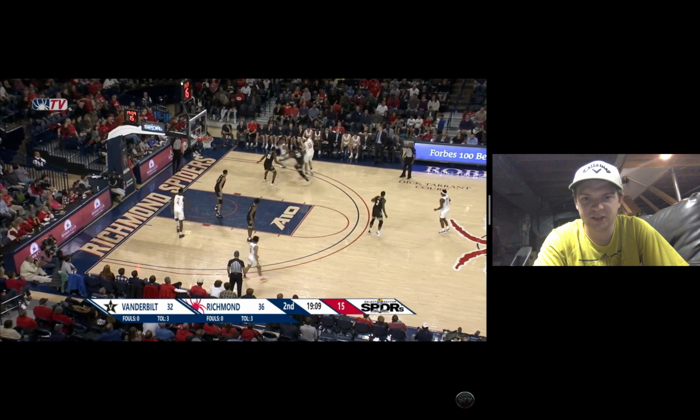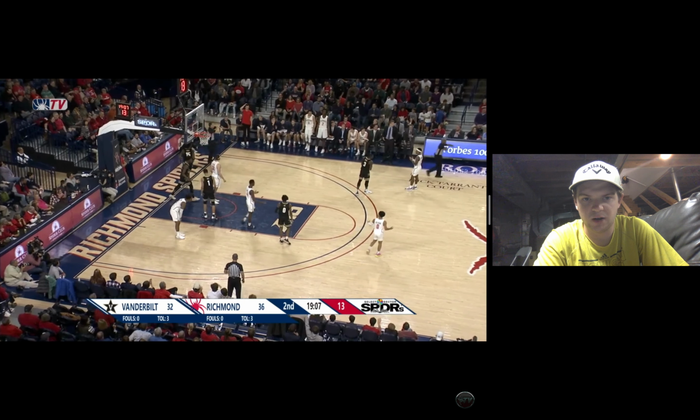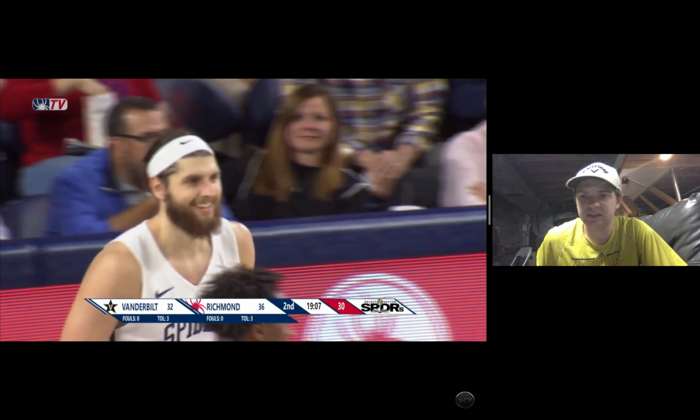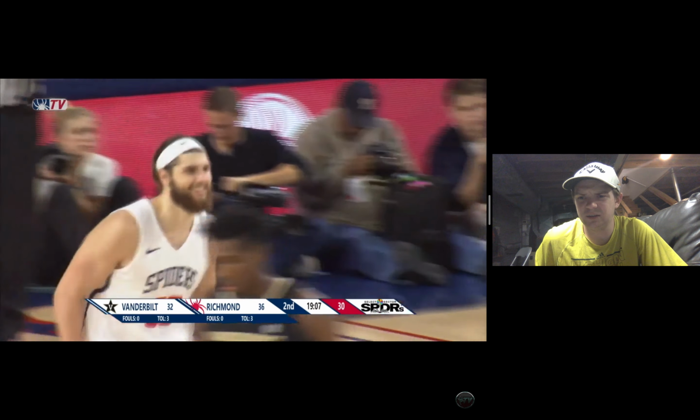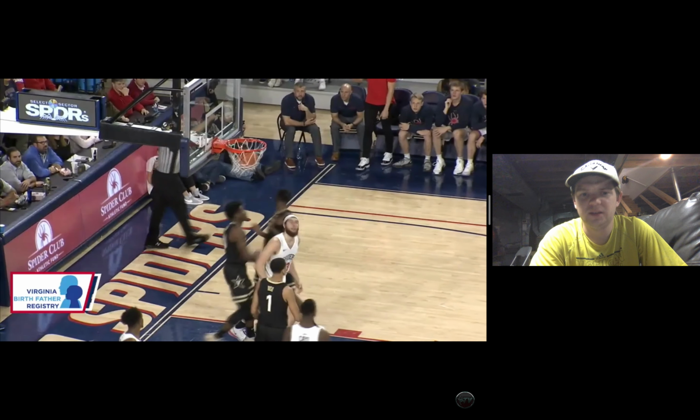Here we go. Good job busting up that dribble handoff right there. Yeah, called for a travel, looks like. That was a good job on defense. Again, he has good defensive instincts, I think. He can be a little bit lackadaisical at times, but who isn't? But I do think he's going to be, at worst, an average defender in the NBA. So, again, let's see what he does here.